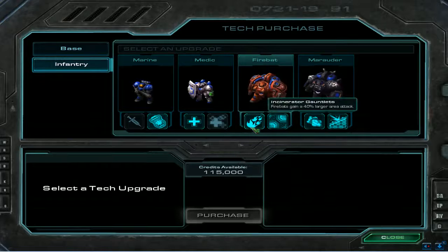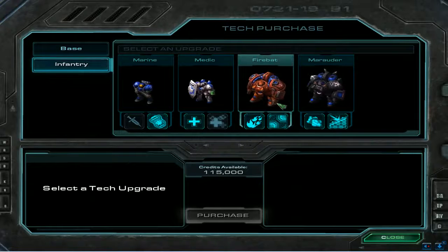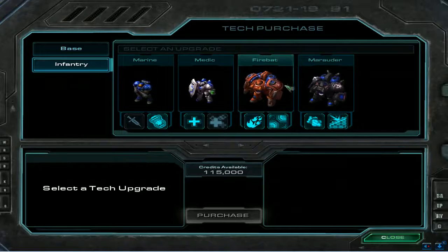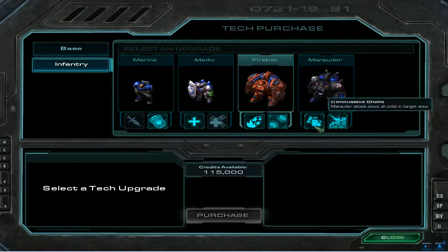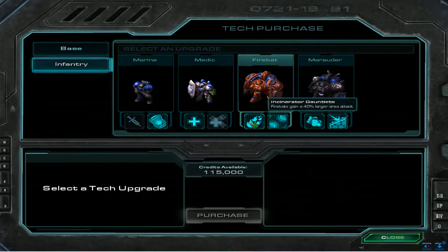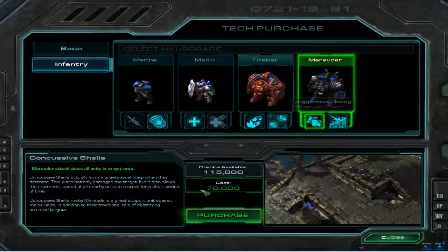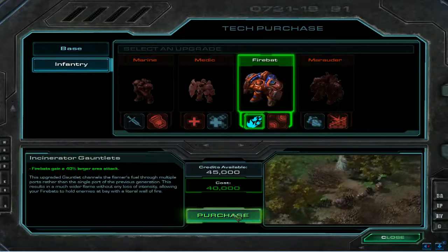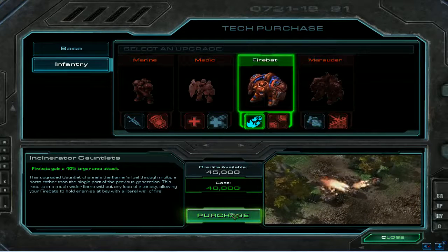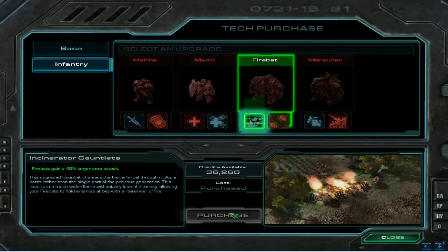Star map. Now, again, I do have new mercs, the firebats, along with the marauder mercs, which I will not be getting because that's my personal preference. But the concussive shields I shall be getting for now, and the firebats' increased range or area of attack is surprisingly cheap. I'll be getting that too.